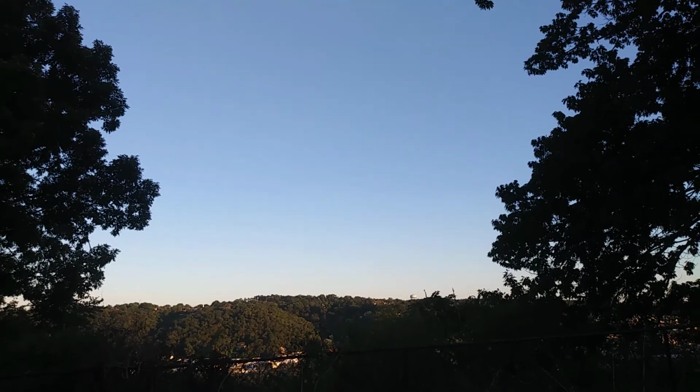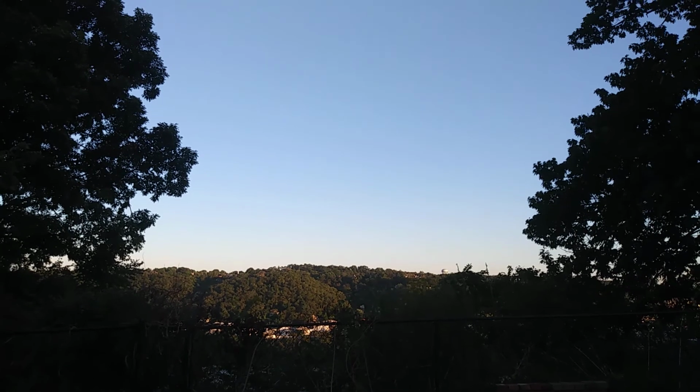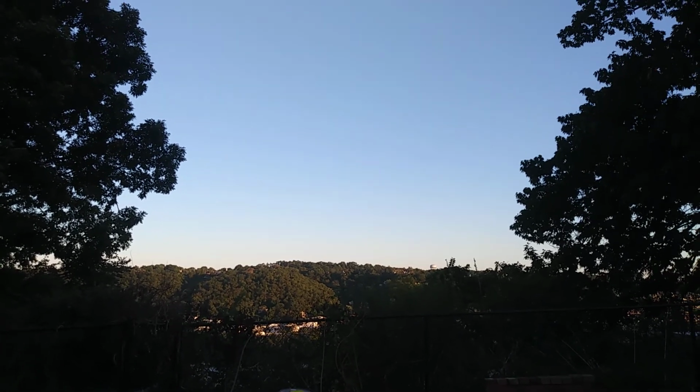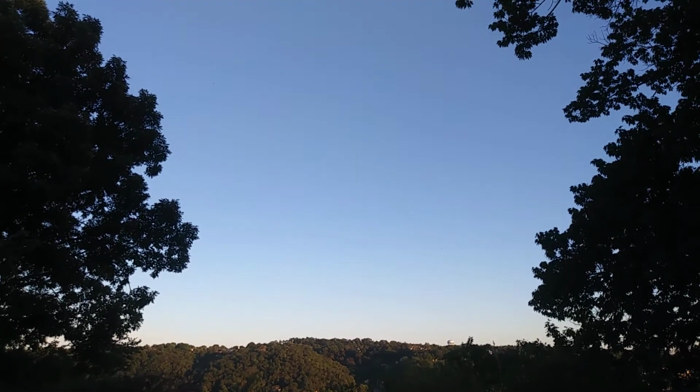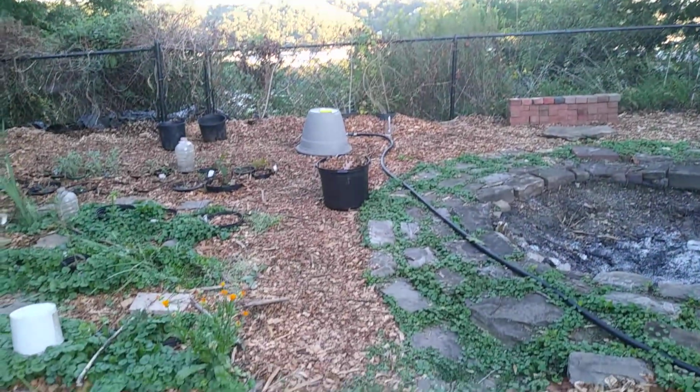From the looks of it, you can see the sunset on the camera well before I can see it with my own eyes. That's fascinating. And then again, it might rebalance later.